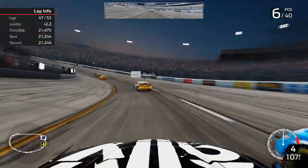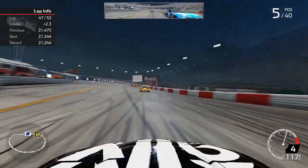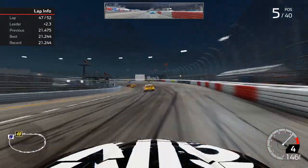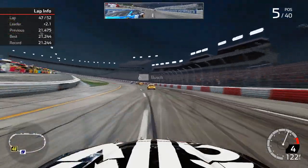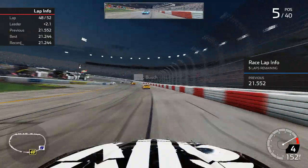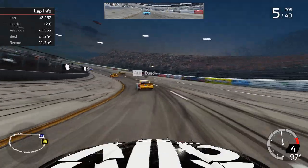I dive down to the inside. I want to make these overtakes quick while I've got the grip. And we do. P5. This is going to be a 5th position for us as, oh man, that was scary. Getting loose. Right, and that's just so scary through turn 3 and 4. We lost a big chunk of time there, 3 tenths slower than our best time.